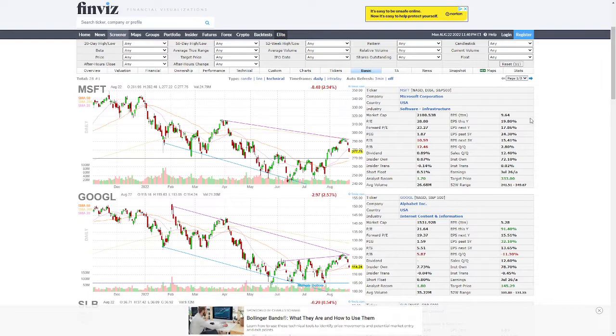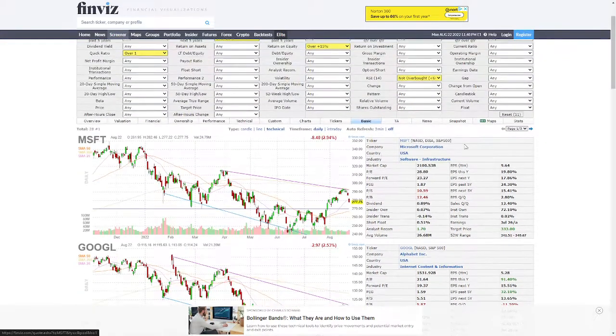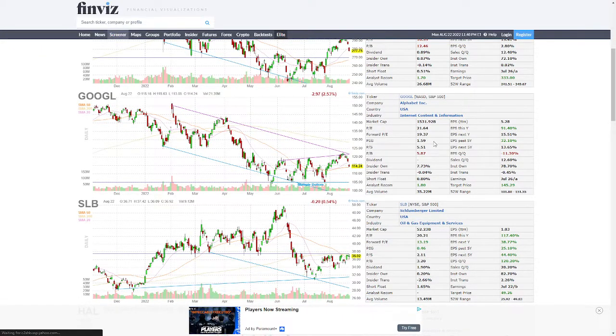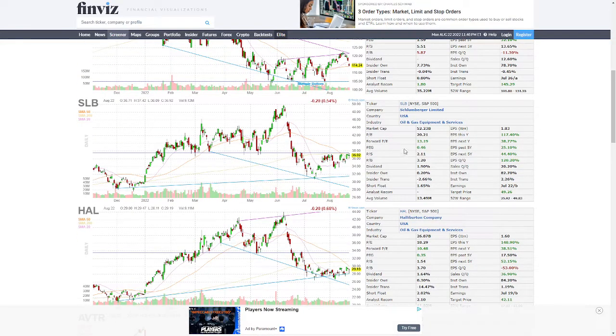However, it is growing very much so, and it is at a deal where you can see it was trading at 350, now at 277. So not too bad. It's a solid company, just not trading at a big enough discount for the valuation. Same with Google here. You can see earnings growing very well. However, the valuation just is not there. Better than Microsoft, and still trading at a sizable discount, 150 to 114.